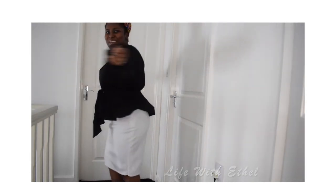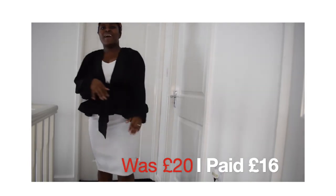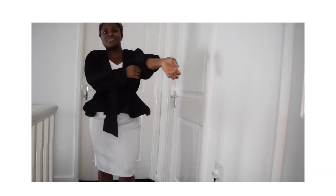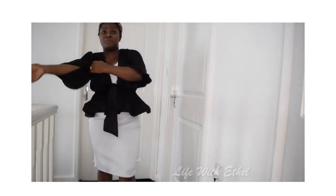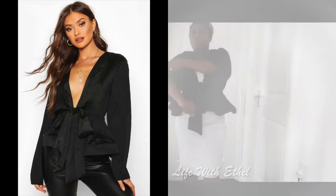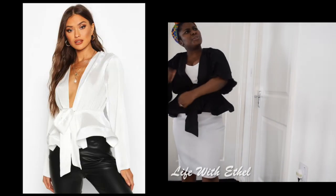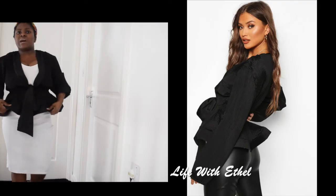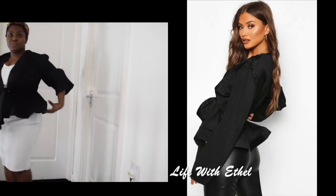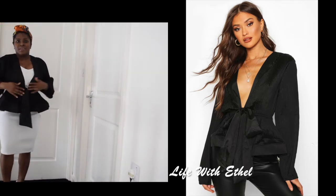Yeah, so this beautiful blouse is from Boohoo. I got it for £16. I'll also link this in my description box so you guys can go and purchase it if you want to. So they have this in white, in pink, I think, or orange, and then black. I chose black because black goes with any color. It goes with everything.